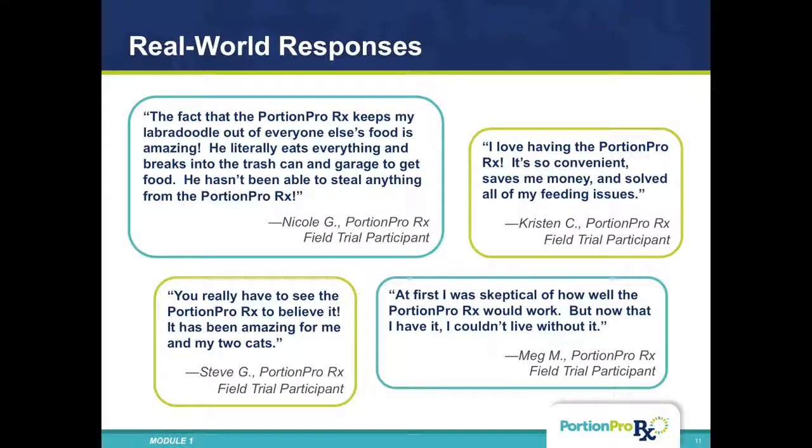How about some real-world pet parents? What are they saying? They love the PortionPro RX. Nicole G said that the fact that it keeps her Labradoodle from stealing everyone else's food is amazing. He eats everything, breaks into the trash, gets into the garage to steal food, but he's never been able to steal anything from the PortionPro RX.